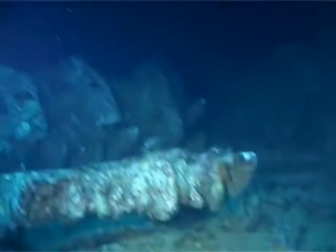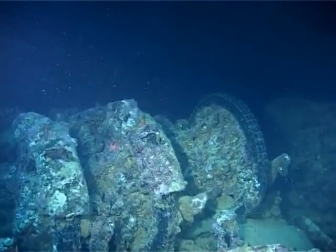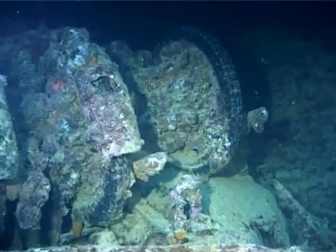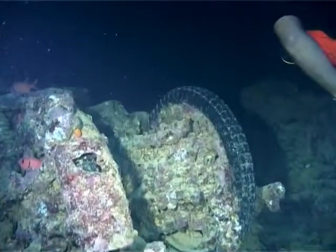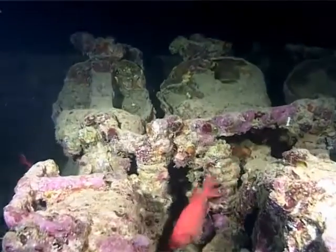We ascended into a hold above. Here were more motorbikes, lots of them. And the water was cleaner. If it weren't for the soldier fishers swimming around, this scene could have been in a warehouse on dry land.